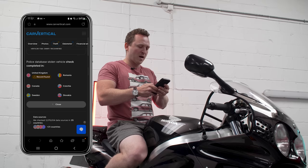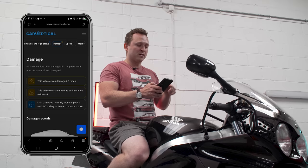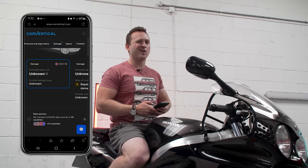If we scroll down, we can keep on going. The odometer looks okay. The mileage report doesn't look too bad. Doesn't give me too much cause for concern. And then in the damage section underneath, it says this vehicle was damaged two times, and it is a Cat S insurance write-off. So if you see this car on Facebook Marketplace as a pristine car, then you know that it's been damaged twice and it's probably one to avoid.